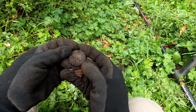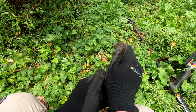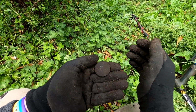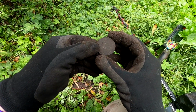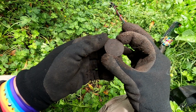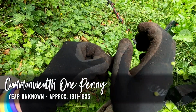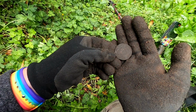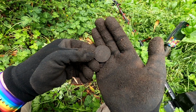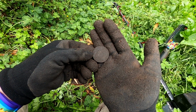What have we got? Oh, it's old. So I'm not going to rub this too much while I'm out here. I'll give you more details up on the screen. But what I can tell you is that this is an old Commonwealth style 1 penny. The year will be down the bottom here. And I should be able to get a year off that one, because it looks to be in pretty good condition. Awesome.